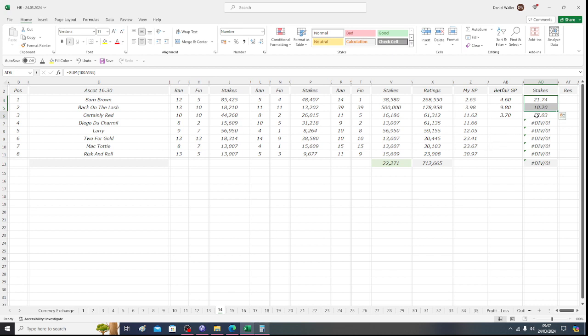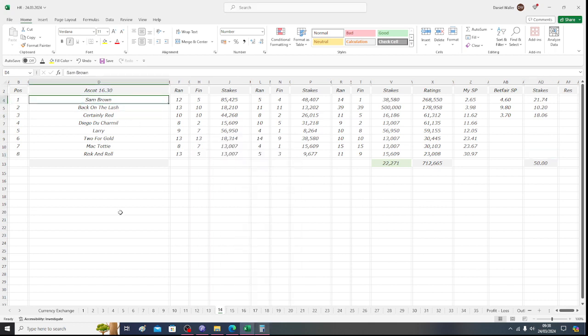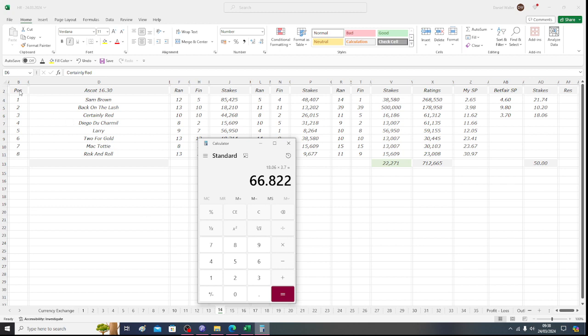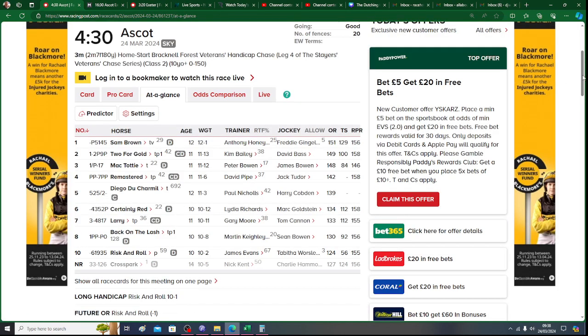£31.94. That leaves £18.06 that we can put on Certainly Red, and that's the final bet in that race. So £18.06 on Certainly Red, and then we times that by the price at 3.7, and that would return us £66.82. So at least we've got a profit on that one. And if either Sam Brown or Back on the Lash were to win, it would return £100, and Certainly Red 66.82.